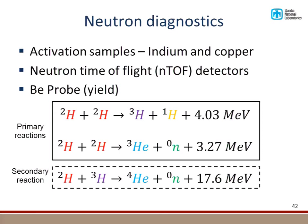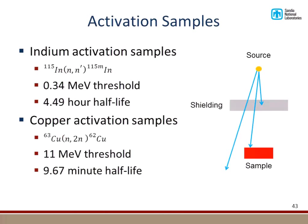We don't actually use tritium on Z at this point, so our only source of tritium is from this reaction, but we do still see DT neutrons, which are from some of the initial fuel plus this secondary product, creating an alpha particle and a DT neutron. So for activation samples, we're using indium to detect DD neutrons and copper for DT neutrons. Indium is actually an easier material to work with.